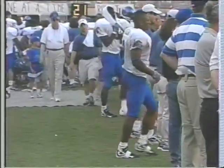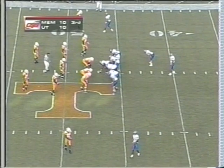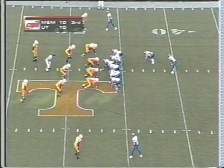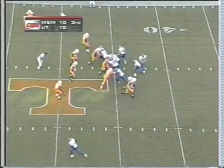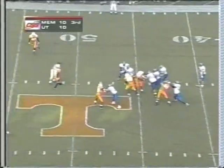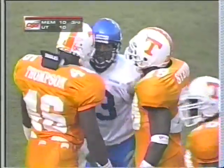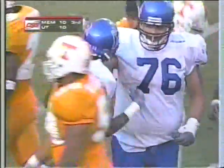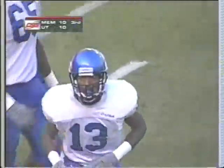And good news from Memphis, number 9, Damian Dodson, back on the sideline after medical attention. Hopefully he can get back into the game for the Tigers. All right, Memphis in good position at the Tennessee 46-yard line. Here's the pass, complete, into Tennessee territory to the 37-yard line, where it'll be first down and 10 to go for Memphis. Tigers now gaining more confidence with every play.